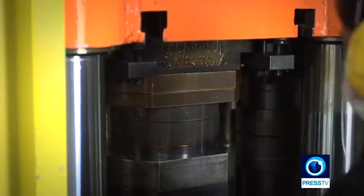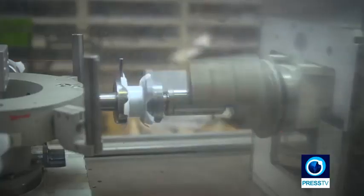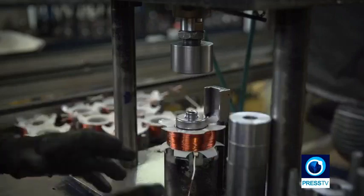It has a unit for press and plating, complete with a plastic injection area. And last but not least, the company has a very large assembly hall. Each unit has an average footprint of 5,000 square meters.